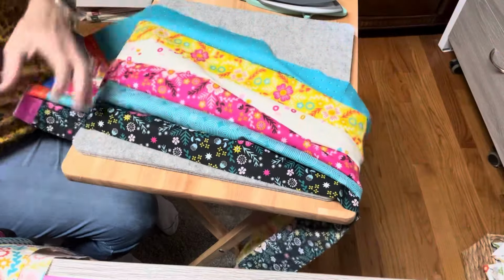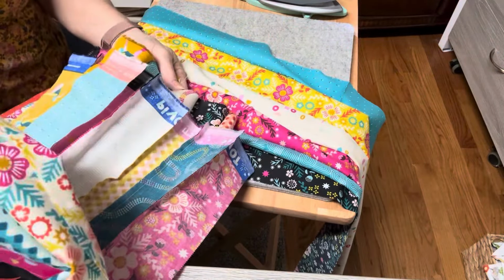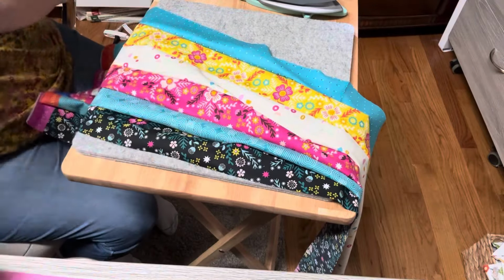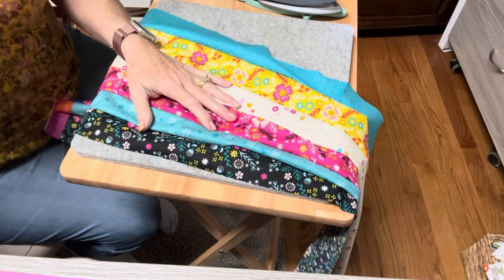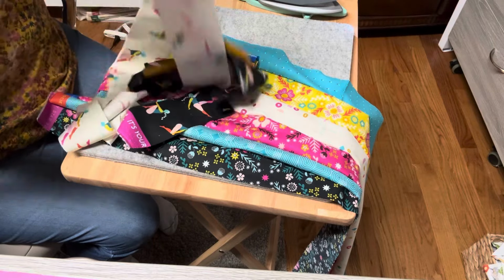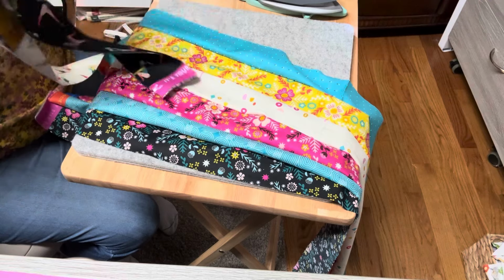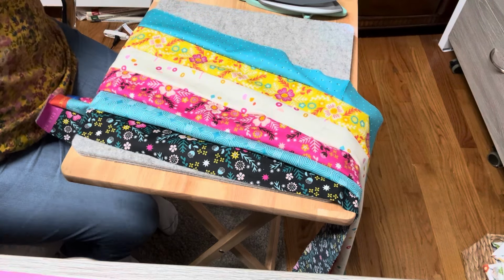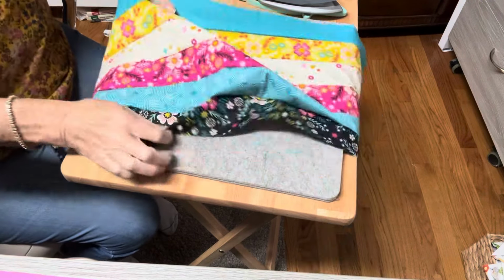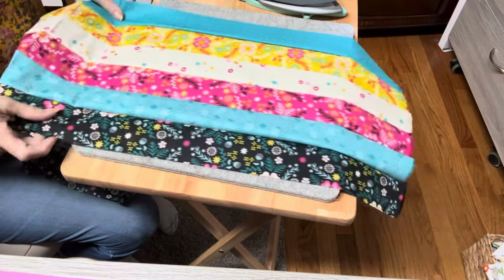We have sewn all 6 of our strip sets of 6 strips wide. And there were 40 strips in the jelly roll set, so we should have 4 left over. 1, 2, 3, and 4. Because we're only going to use 6 strips, 6 wide. 6 times 6 is 36. So that's how many we're going to use.